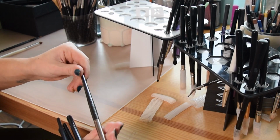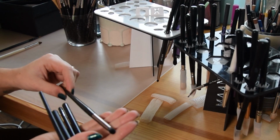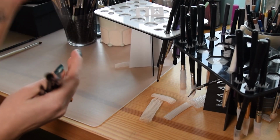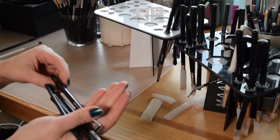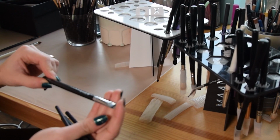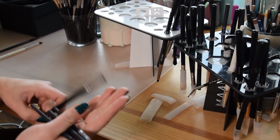Here I have another Makeup Geek brush. This is the Outer V brush, also a very stiff dome, but really good for packing in color. Then I have a 322 brow line from Zoeva that I use interchangeably with the Morphe one to pack color really close to the lash line.